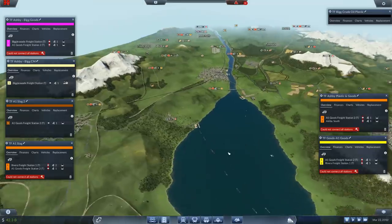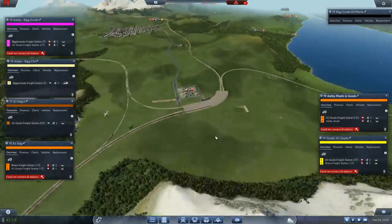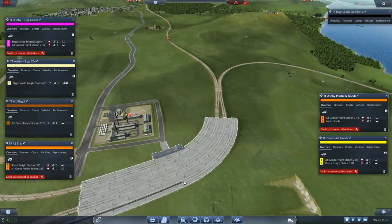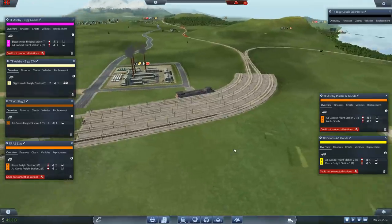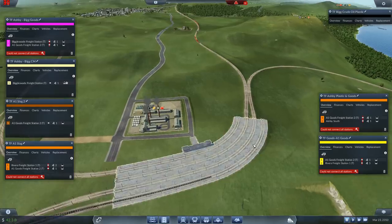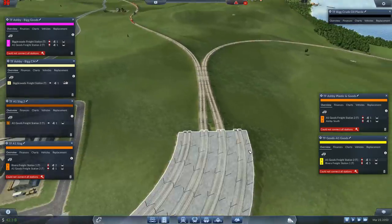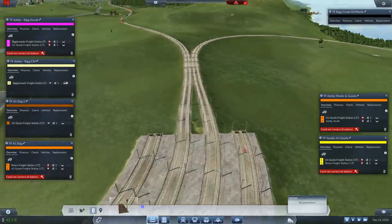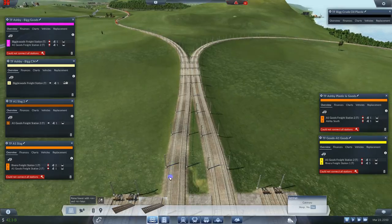Right, Ashby, plastic and goods. So this is taking the plastic. You know, we could actually have this train do the whole journey, but I think we'll swap over. So yeah. So what do we want to do here? We're going to have to put an X in up here. It'd be a lot easier with a bit of track. So we want an X going up here. Let's get it up to.